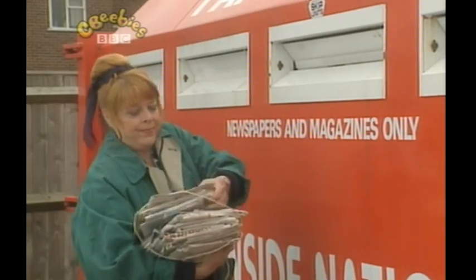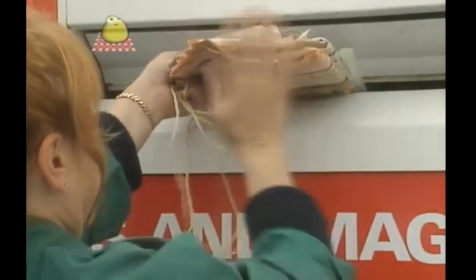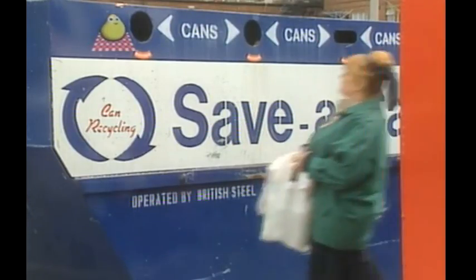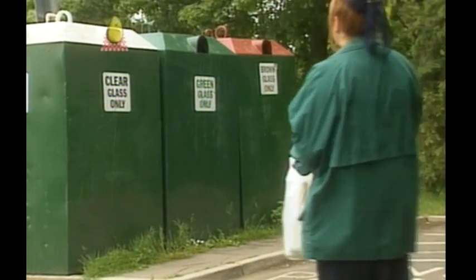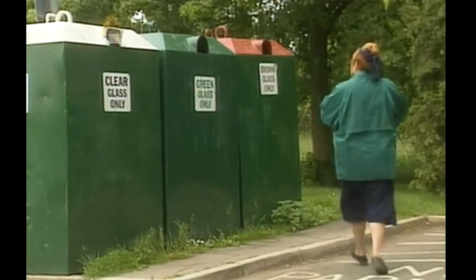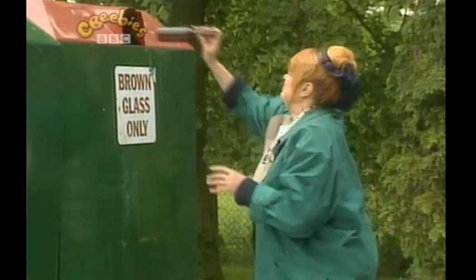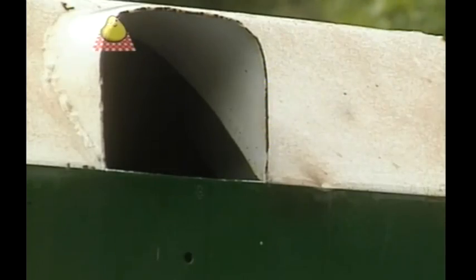Paper goes in this one. Cans go in here. And glass bottles go... Oh, look, there are three different bins for bottles. Brown bottles in here. Green bottles in here. And clear glass bottles in this one. They're all going to be used again.